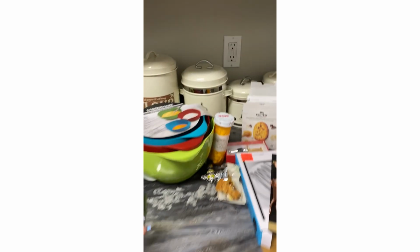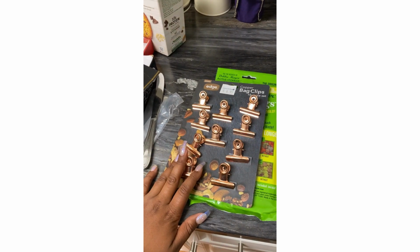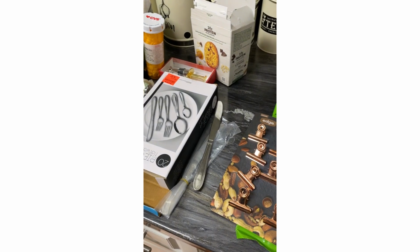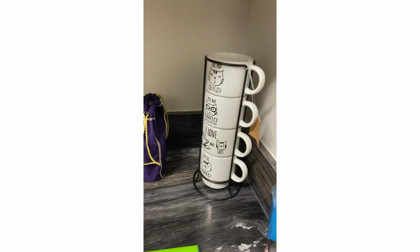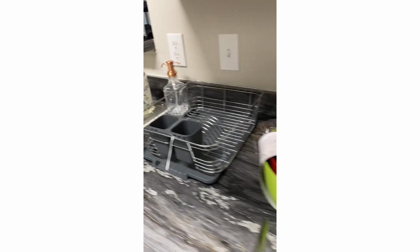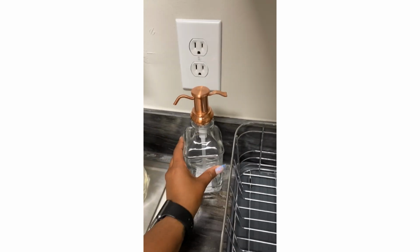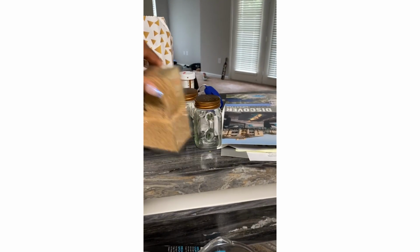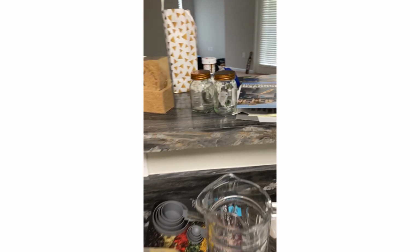What else did I get? Some mixing bowls, little bag clips. I got a wine opener to go with my stuff. Have some little kitten stuff, because I'm a Zeta. Little soap pump for the kitchen. Coasters, salt and pepper shakers.